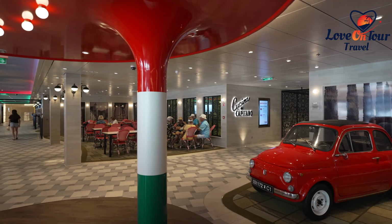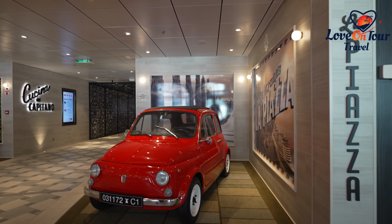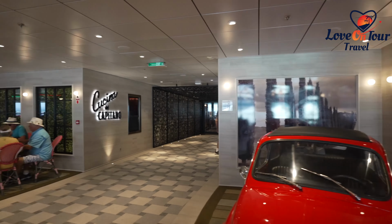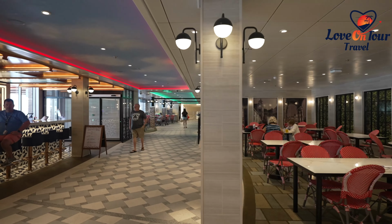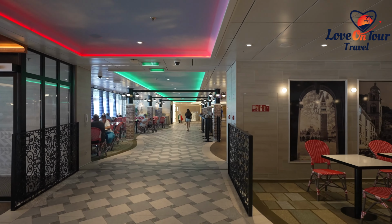La Piazza is the home to the Italian restaurant. I had some great lasagna there, some Alfredo fettuccine there. It also has a couple of bars there as well. This is also the area that you find that 24-hour pizza joint. I don't know if it's actually 24 hours.